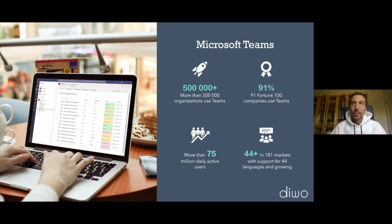But something that is worth mentioning is that Teams is really taking off now. It's been exploding in the number of daily active users. Just a couple of months ago, it was like 12 million, and now it's 75 million daily active users, and it just keeps on boosting.